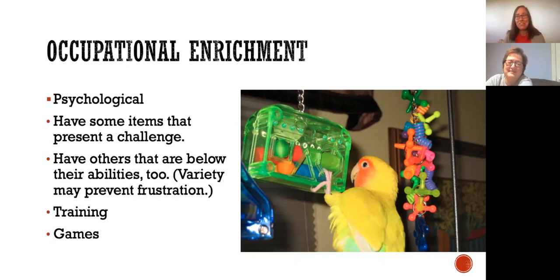And we'll talk about foraging too as a part of nutritional enrichment. But training is a great way to do this. It provides social enrichment as well as occupational enrichment. It gives them something to think about. And coming up with games.